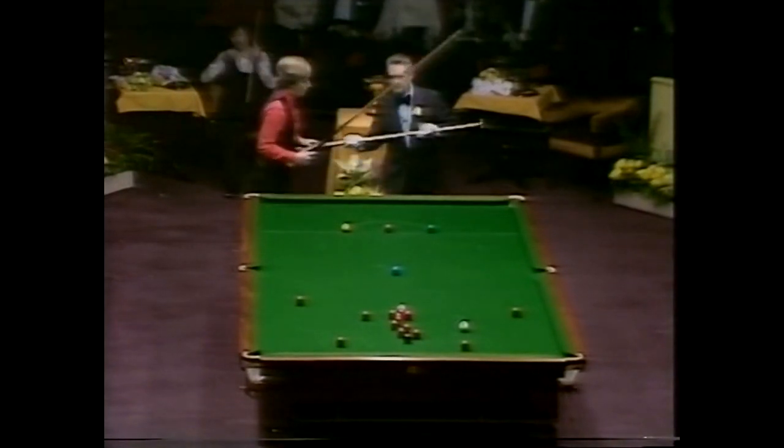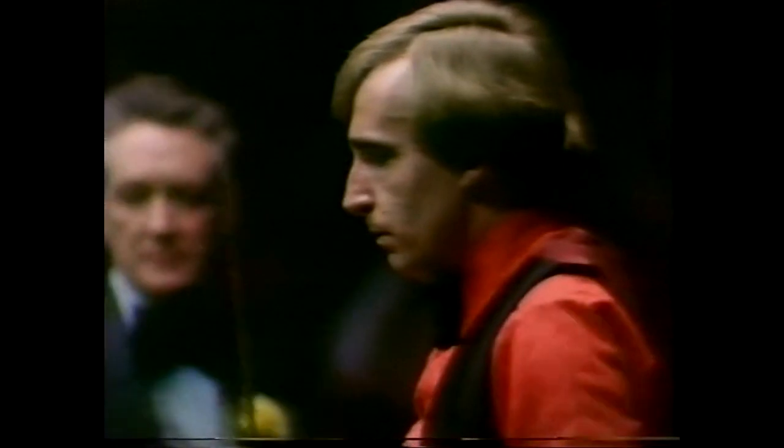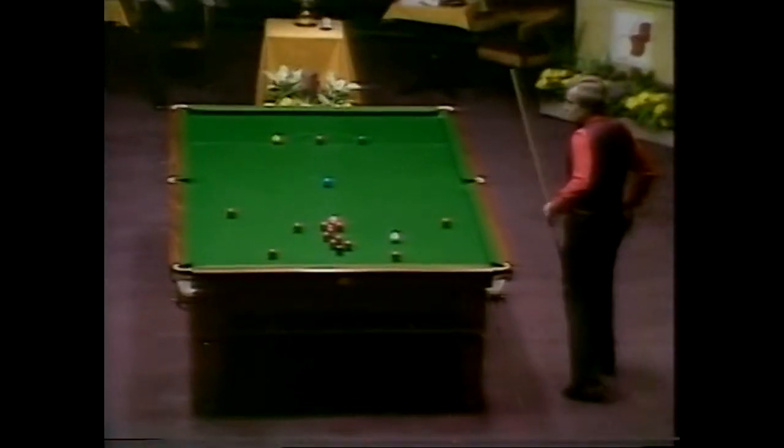That is a shot of a man playing with extreme confidence. Trickle that in to get on the black. Don't think he's come quite far enough for the black, actually. He's looking at it.